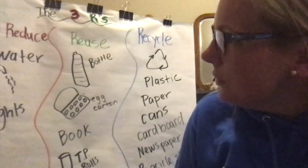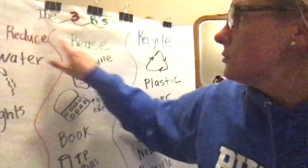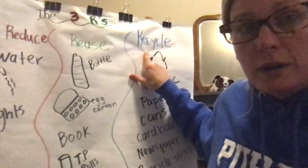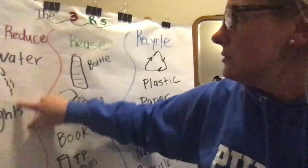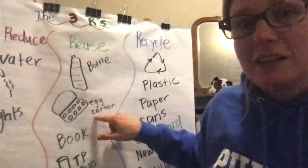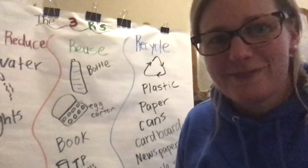I challenge you to go ahead at home to think of ways that you can reduce, reuse, recycle at your own house. Maybe you can list three things or three ways you can reduce, three ways you can reuse, and three ways you could recycle at your house.